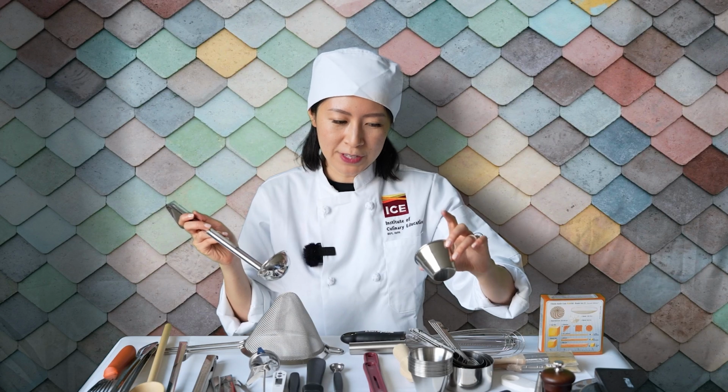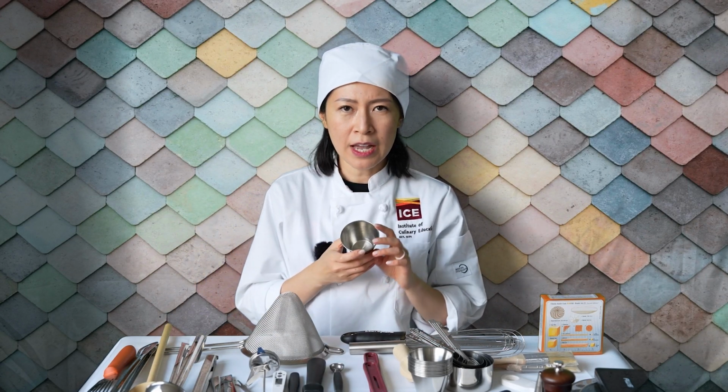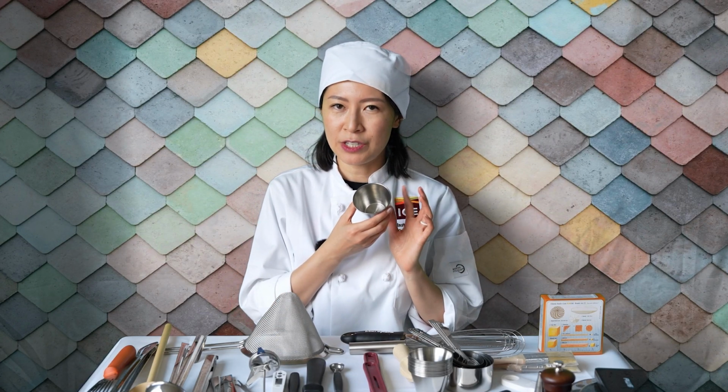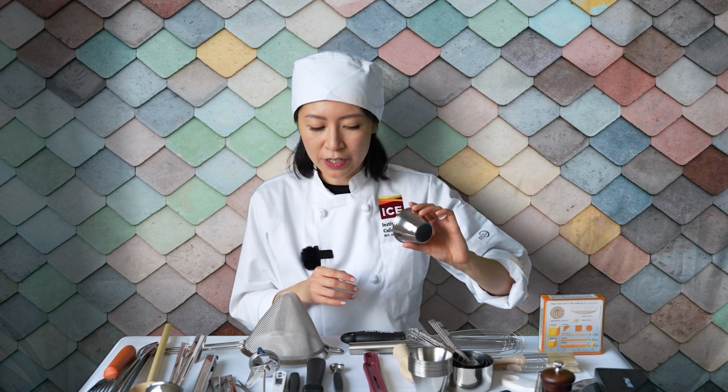So I have 12 of these, and they're really good for putting any ingredients that you need to prep for your recipe, like ginger, onions, scallions, whatever you need. You can put it into these little sauce cups and put it next to you when you're ready to use them. So for prep work, these will come in handy a lot.